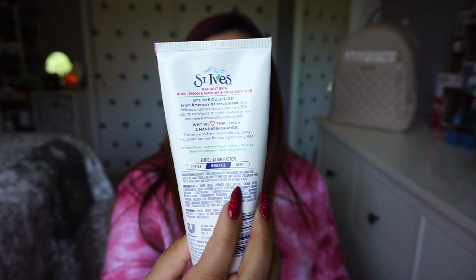Originally, I had gone to Target to get the apricot scrub because I go back and forth with that. Sometimes I really like it and other times I really don't. And then I saw this next to it and I was like, oh, I need to try it. And it's so nice. It smells so good. They have a little scale in the back that shows how strong of an exfoliator this item is. It says moderate, but I feel like it's gentle enough to use every day or every other day, whereas with a lot of exfoliators it says to use it only twice a week.